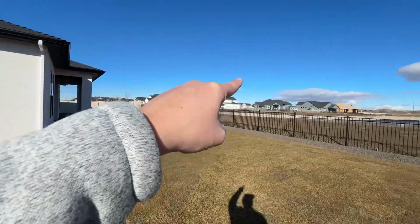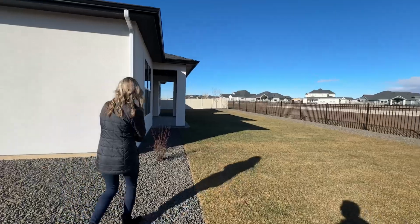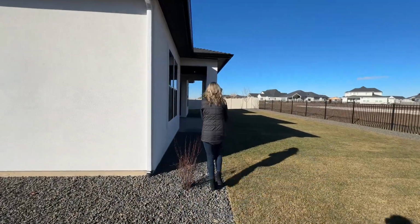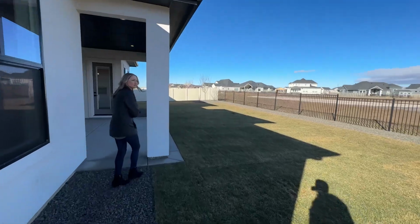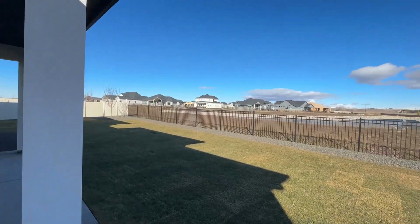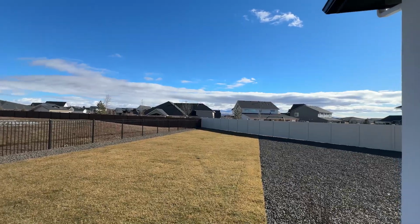It was right over there. A little jaunt over there. Just a jaunt. I like this lot a lot. The lot is fantastic. You don't have the views from down here that you do at the other lot, but I'm sure when we get on the second story, it's gonna make up for that.